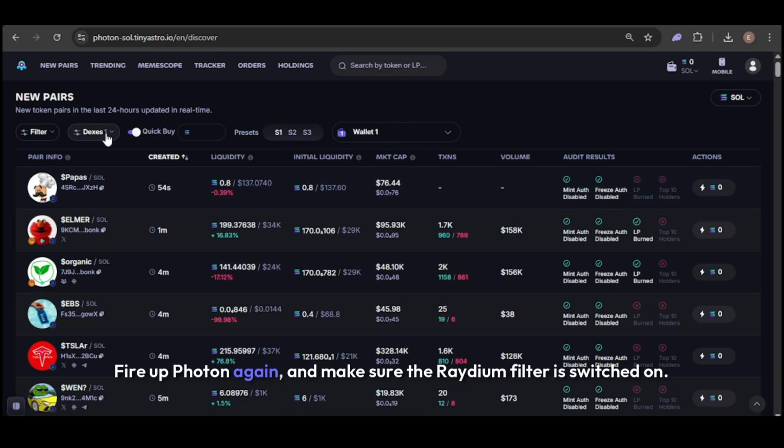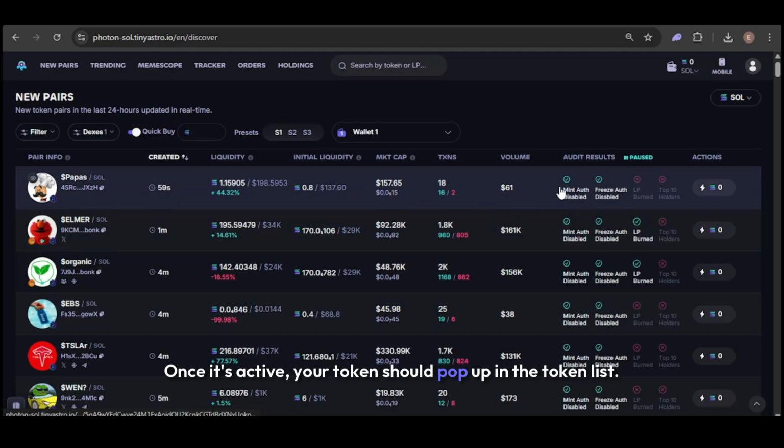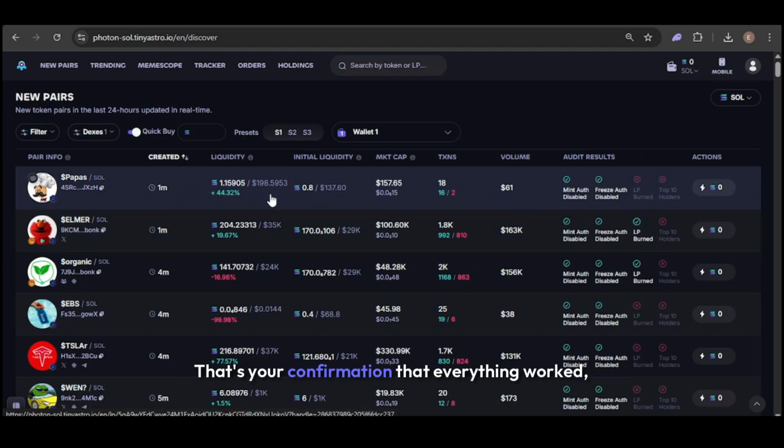Fire up Photon again and make sure the Raydium filter is switched on. Once it's active, your token should pop up in the token list. That's your confirmation that everything worked and your coin is good to go for trading.